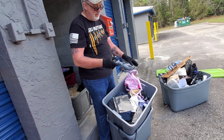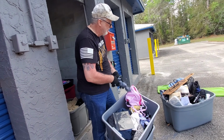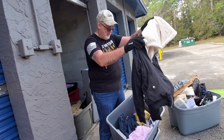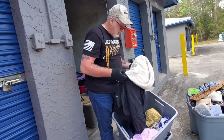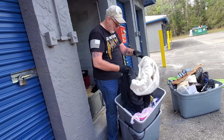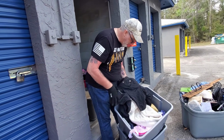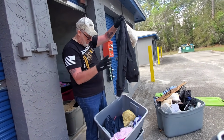T-Rex. Good toss. I thought so. Another jacket. Just check the pockets. That's all we care about. We are not into the clothes reselling, although if we found something good enough, we'd hang on to it, but I'm judging from what I've seen so far.